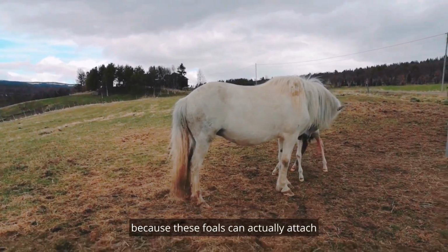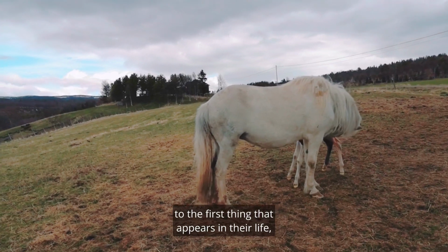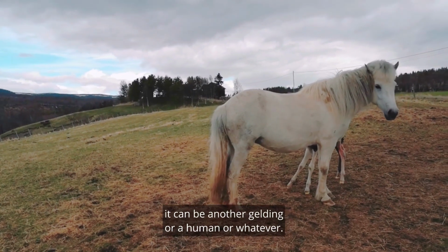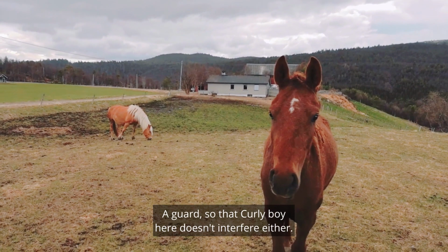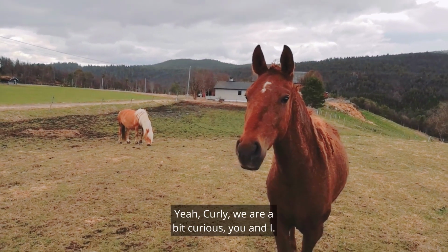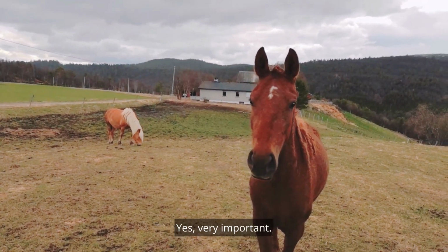Because these foals can attach to the first thing that appears in their life, and it's not necessarily their mother. It can be another gelding or a human or whatever. I'm the guard, so that Curly boy here doesn't interfere either. Yeah, Curly, we are a bit curious, you and I. We have to leave them alone. Yes, very important.